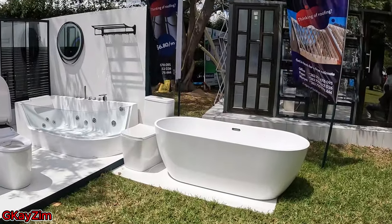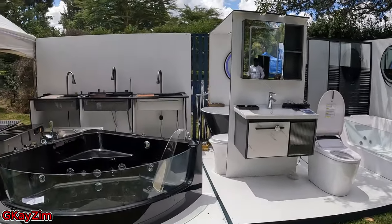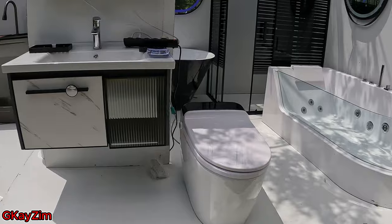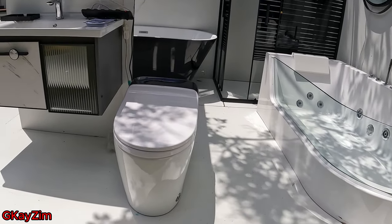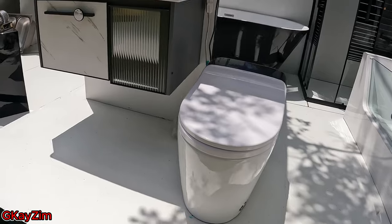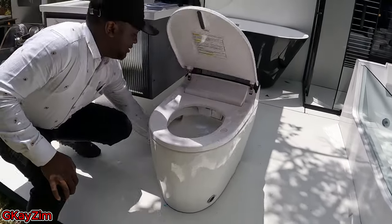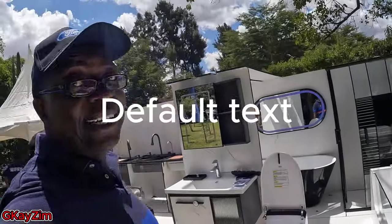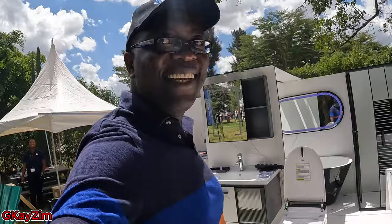Let's sit there. Hey, can someone show us how this works? Quite interesting. Okay, let me try. What is it called? It's called a smart toilet. Smart toilet? Yes. Guys, we're getting smarter day by day. We're getting into smart toilets.